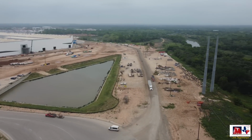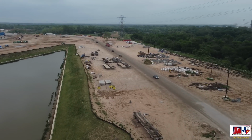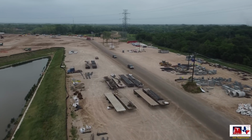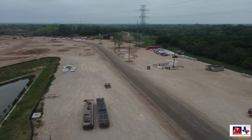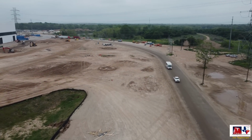I'll bring the drone down here on the south side of the cyber pond just to give you an idea of how the material staging location appears today. We see what looks like maybe some concrete sections on the bottom there. These trailers have more of the rebar that will be used possibly for the piers. And we also see some concrete manhole covers on the left-hand side of the screen as well.